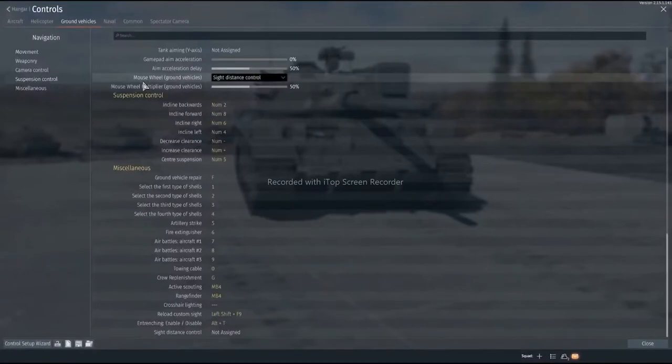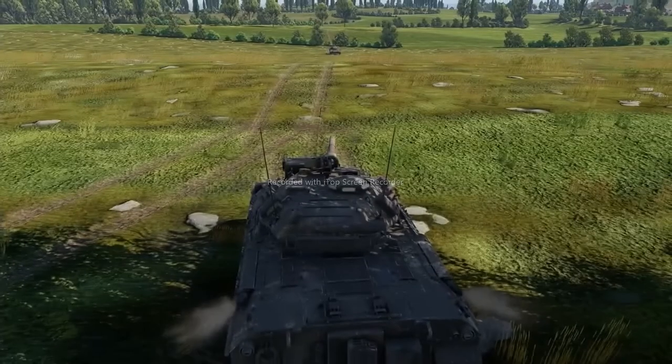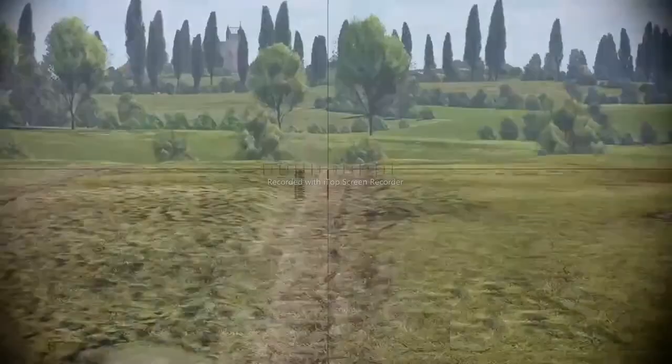Another question comes from Pahor95. How do I use suspension on a Japanese MBT? Hi, Pahor. All the settings you need can be found in Controls, Ground Vehicles, Suspension Control. As for tactics, you might need the suspension in closed positions, such as to improve your depression angles or decrease the visibility of your tank's outline.